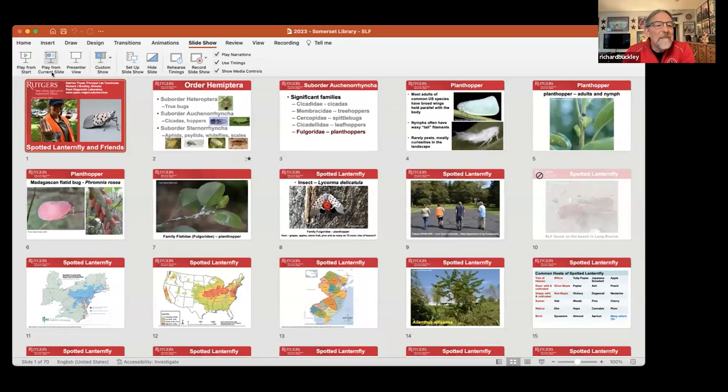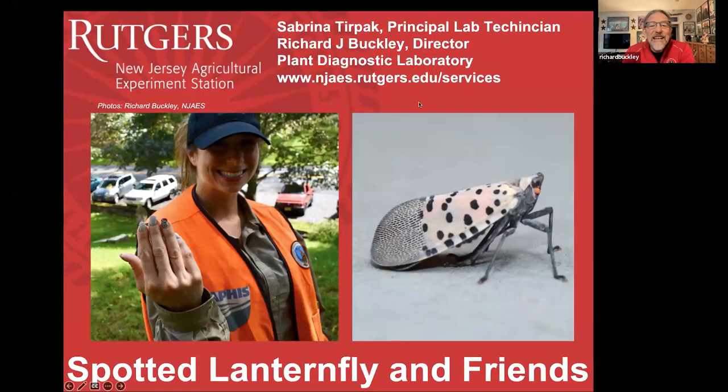Well, I guess I'm up first. Sabrina will follow with the Joro spider. I'm the spotted lanternfly guy. I'm going to share my screen here and let's get this thing rolling. All right, play from start. Hopefully y'all can see what we're looking at.